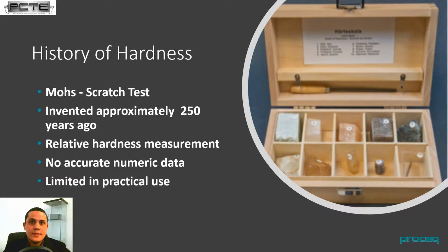So, history of hardness. Hardness really started with the Mohs scratch test. This is a test that's still in operation now. A lot of geologists use it because you just carry a little box with the various parts of the scale, and then you do your hardness testing from there. It's a quick and dirty method. It was invented approximately 250 years ago, so it's quite classical, would be the polite way to put it.